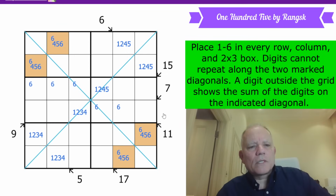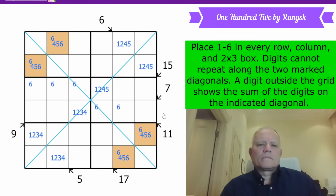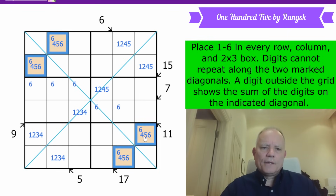Don't really know what's going on here, to be fair. So these orange cells added up to 21.